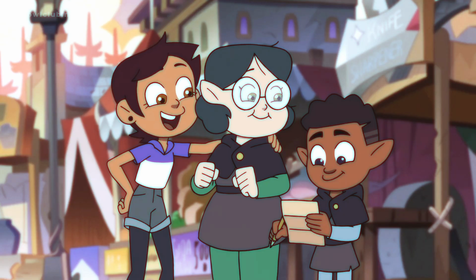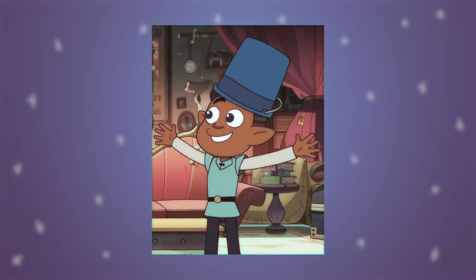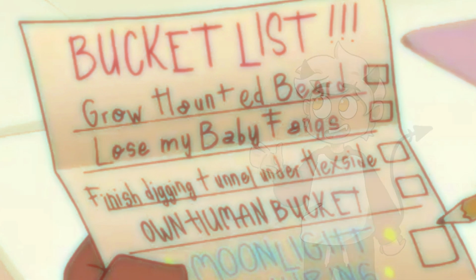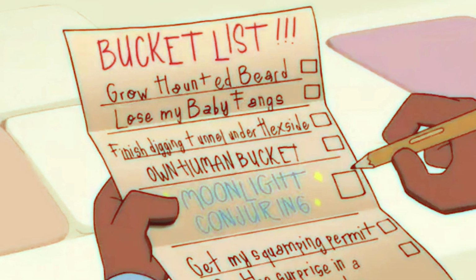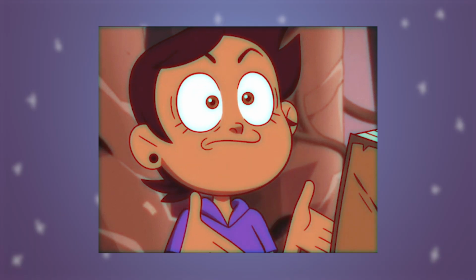And aside from things like growing a haunted beard, whatever that means, or owning a real human bucket, the thing that sticks out to me the most is this: lose baby fangs. Now this little gag actually makes witches being born with fangs canon. And looking at this list, it seems like Gus still had his baby fangs back then, as it hadn't been marked off yet. This raises even more questions.